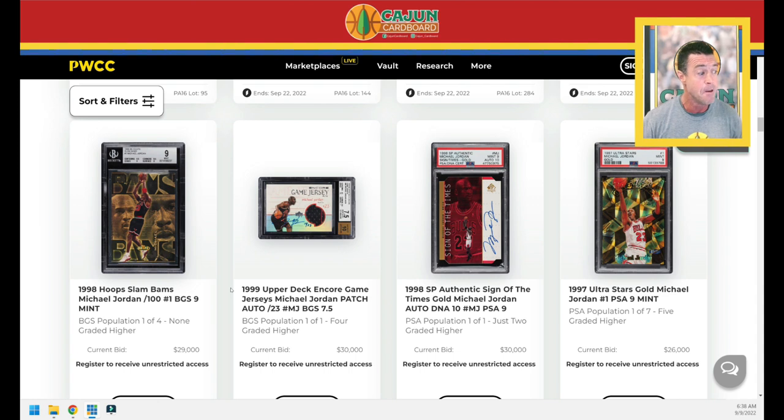And BGS 9, a lot of people are like, I don't like BGS, I like PSA. I certainly don't like BGS 9s. Well, guess what? When you get into the world of the 90s, BGS 9 means something, right? And as you can see from the annotations down here by PWCC, this is a pop 4 with none graded higher. So you're looking at one of the best slam bams in the world.